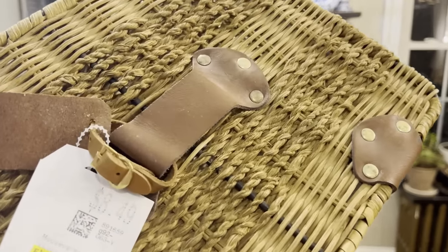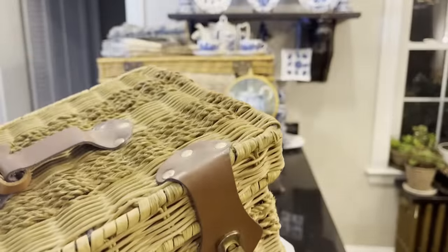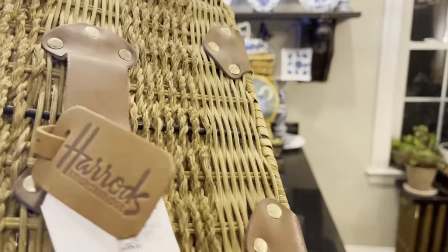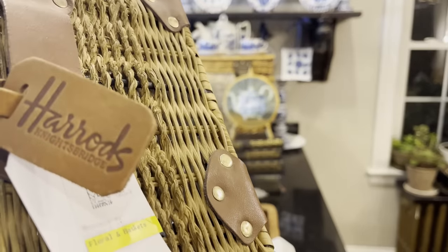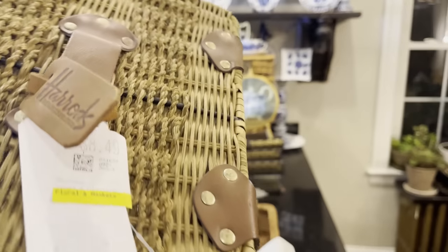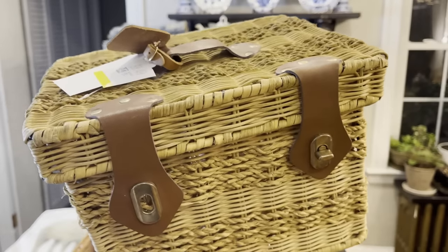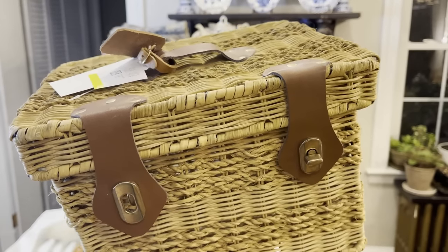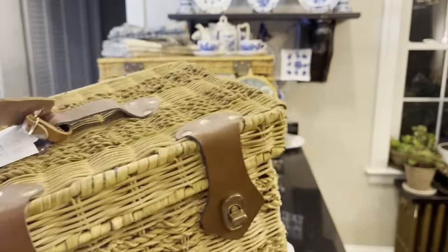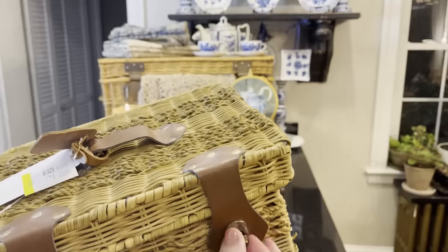Okay, so now this comes into play. It was $8.49 and I thought, it's kind of pricey for a basket. But then this tag was on it. So I said, let me do a little bit of research. So we have something on our phone, right, that will help us look things up. And this sells actually for $50 on up. So I thought, oh, okay, well, $8.49 is a good price.